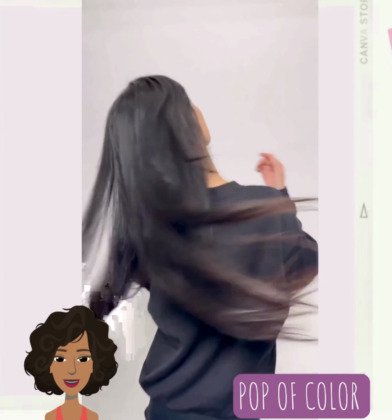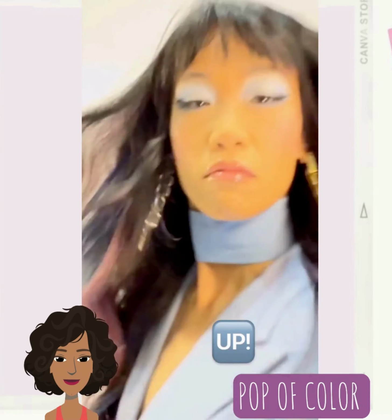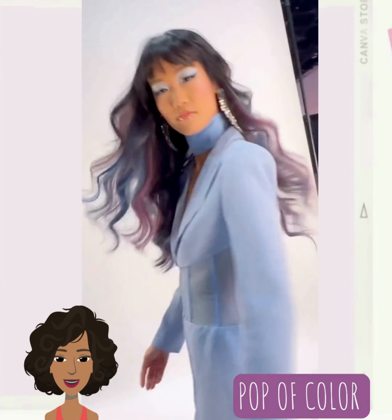Last on our list is the pop of color trend. Alright, you guys, I hope you have enjoyed checking out all of these hair ideas with me today.